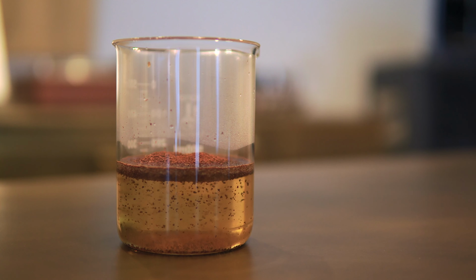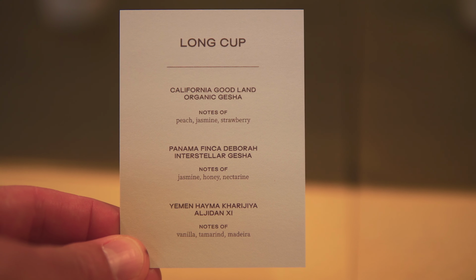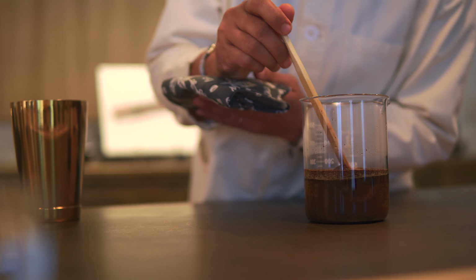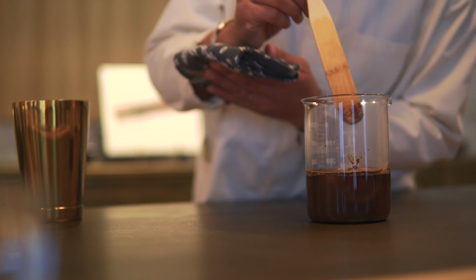This flight was composed of 3 separate coffees. The first is a geisha from the Good Land in Santa Barbara, California. Probably some of the youngest geisha out there and coffee that's grown in the United States. The second coffee is a geisha from Panama.